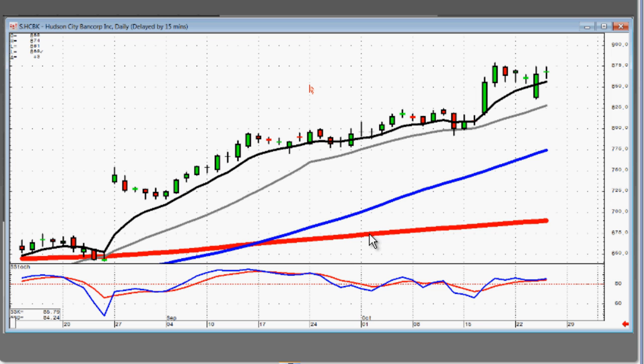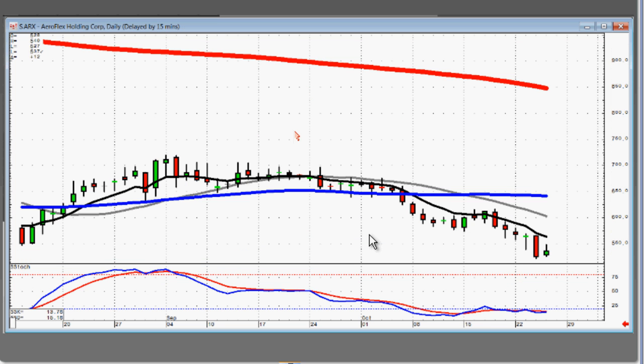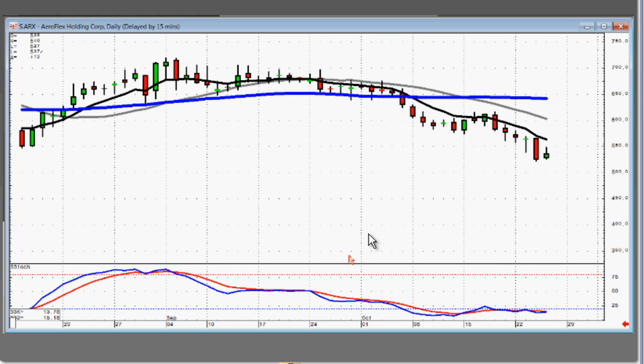ARX. Stay short. Yep. Stay short until you see a buy signal and the close above the T-line. Now you've got the little inverted hammer Harami, so now what you have to wait for is a close above the T-line.